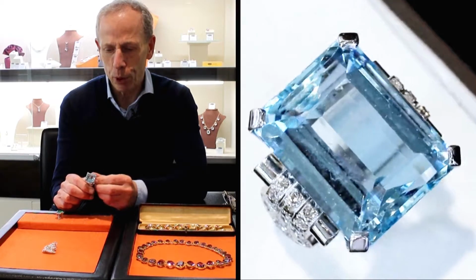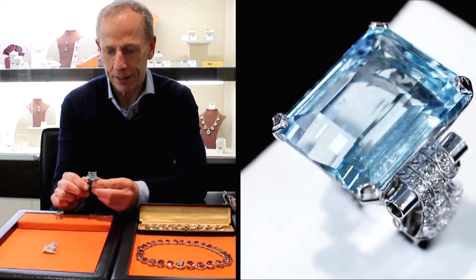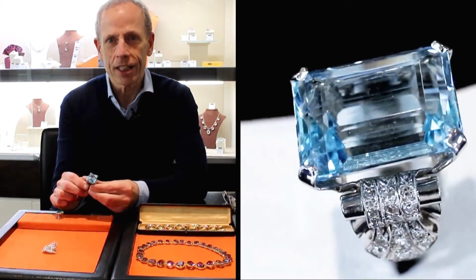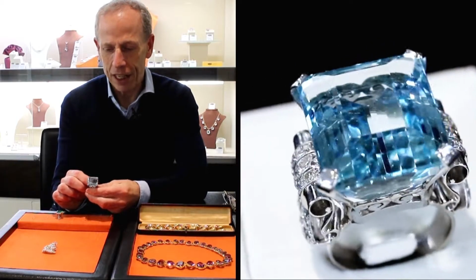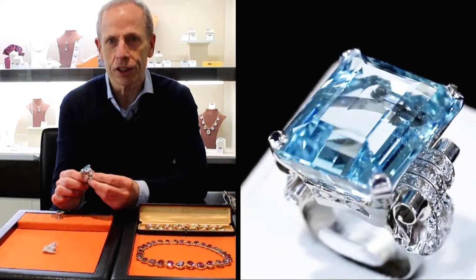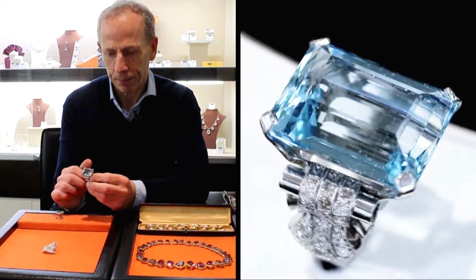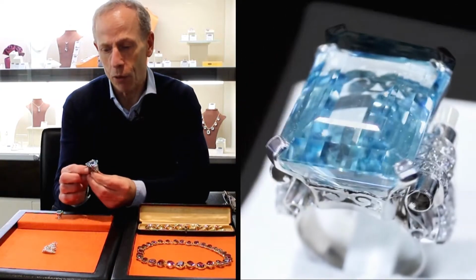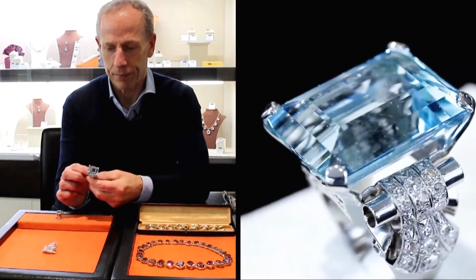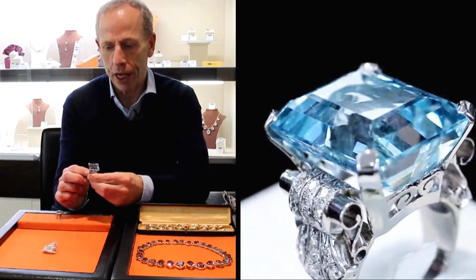Displays a lovely blue or greenish blue colour, lovely clarity, and obviously its size gives it lots of presence. Embellished with these lovely Art Deco shoulders, set with 8-cut diamonds. They're high-grade diamonds, so they display lovely white colour and brilliance. The ring itself is in 15-carat white gold.